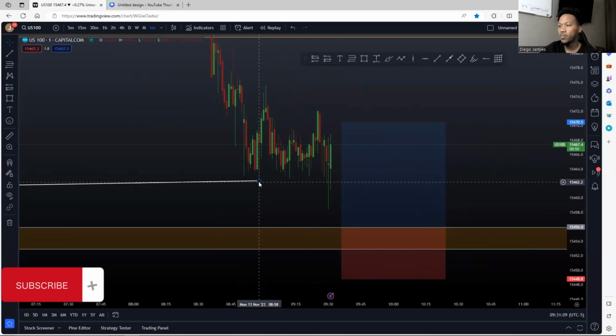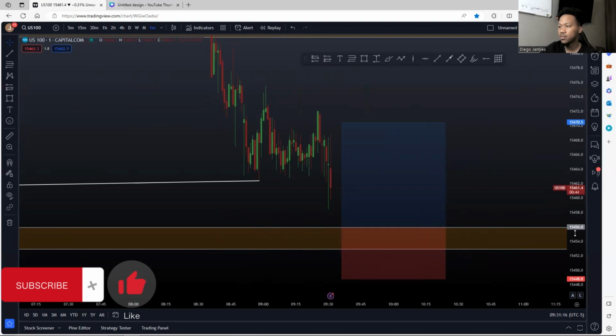Okay, these lows are being taken out. Nice. So let's wait. Almost in our point of interest. Tap. Buy.